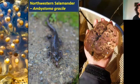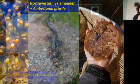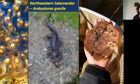As you can see, I have a lot of pictures of Northwestern salamander egg masses because they're really cool. And like I said, if you identify any egg mass while you're out there, this one should be a pretty easy one to identify. Here, we picked up one of the egg masses during a survey that had broken off the stick, and it holds very firm in the hand. It's not breaking off or anything like that. It's retaining that shape really nicely.